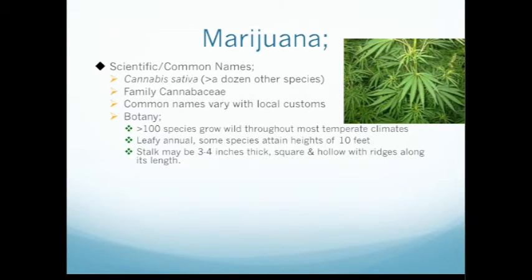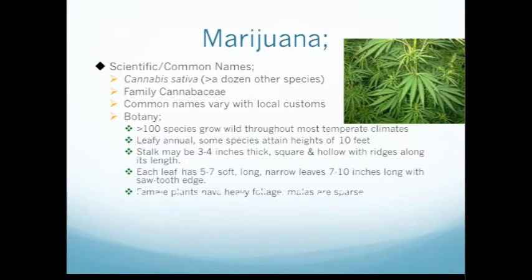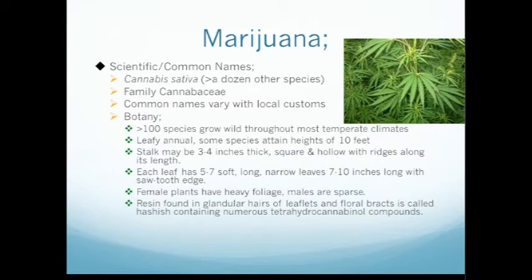The stalk is 3 to 4 inches thick, maybe square with hollow, with ridges running along its length. Each leaf has 5 to 7 soft, narrow, long leaflets, 7 to 10 inches long with a sawtooth edge. Female plants have heavier foliage. Male plants are very sparse. The resin is found in the glandular hairs of the leaflets and the floral bracts. It's called hashish, and it contains numerous tetrahydrocannabinol compounds. The plant is cultivated worldwide for fiber, seed oil, and hashish.